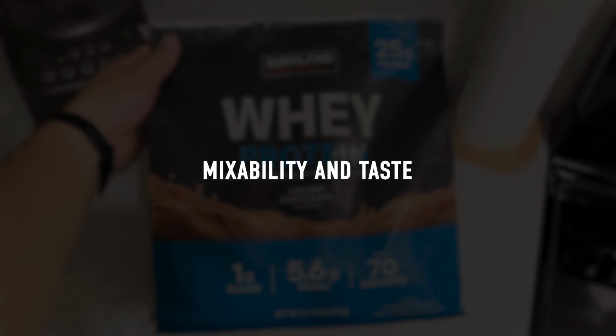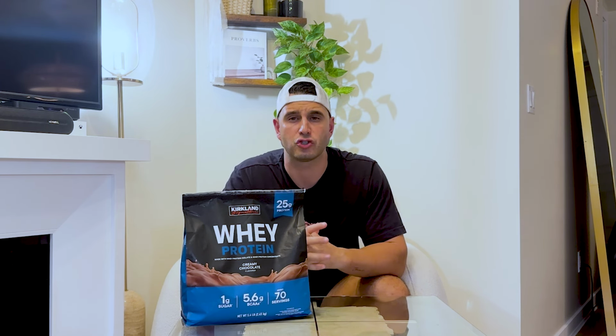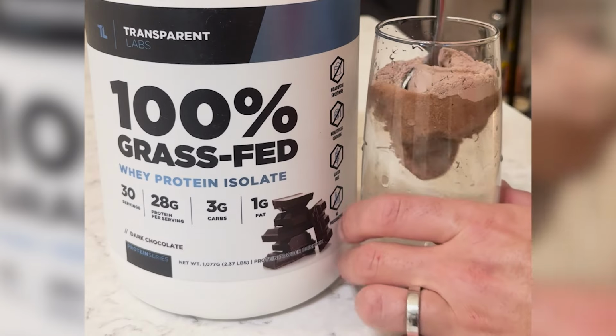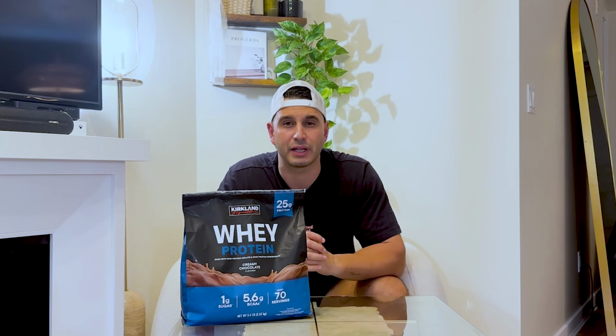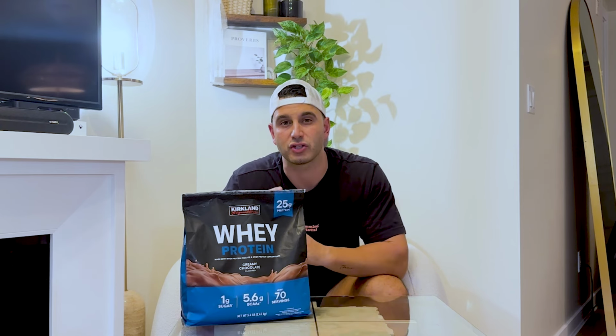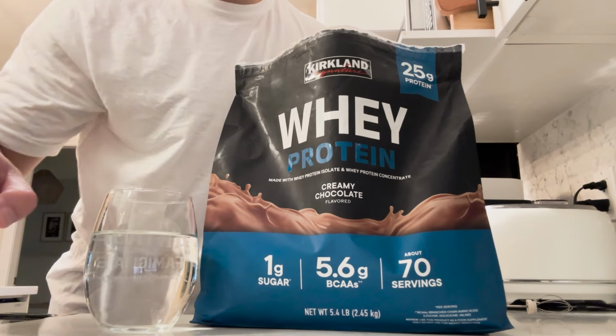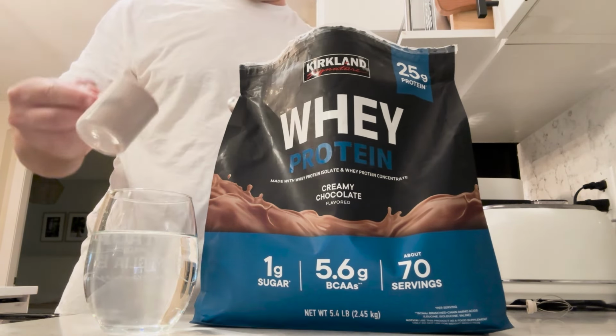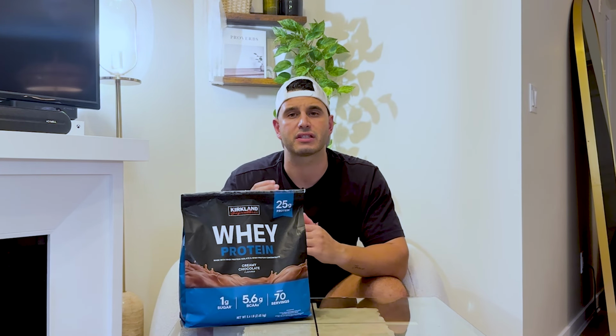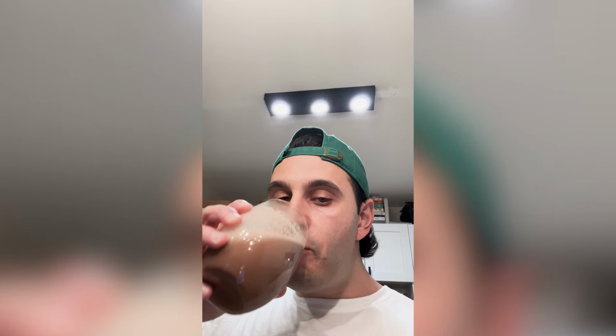Number 3, mixability and taste. One of my favorite flavors of most whey protein powders is chocolate, as it mixes well with milk, water, and oats. Add peanut butter and it's amazing. This protein didn't clump like other protein powders in the same price range, which is often hard to find. I mixed it mostly with water at the gym after workouts, and with milk. I usually use oat milk, which had no issue mixing to create a smooth, clumpless texture. The taste was rich and creamy with a satisfying chocolate flavor, making it enjoyable to drink even on its own.